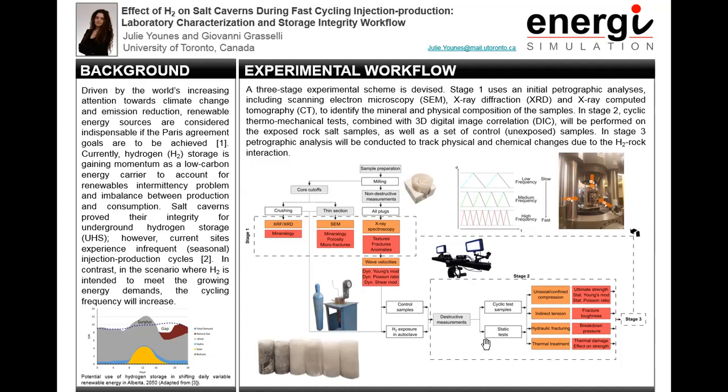And in stage 2, all samples will be tested under static and cyclic conditions, in which the cyclic frequency will vary from slower to faster frequency, all while adopting a digital image correlation system to monitor the spatial variation of strain over time. Cyclic loading stresses will include mechanical, hydraulic, and thermal loadings, and fracturing fluids in hydraulic fracturing tests will include brine as well as hydrogen gas.